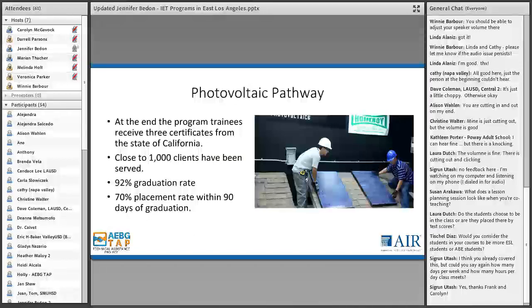At the end of the program, trainees do receive 3 certificates, one for each of the photovoltaic programs. They've served close to 1,000 clients since they started. They have a 92% graduation rate and a 70% placement rate within 90 days of graduation. Those are some of the data-driven successes.